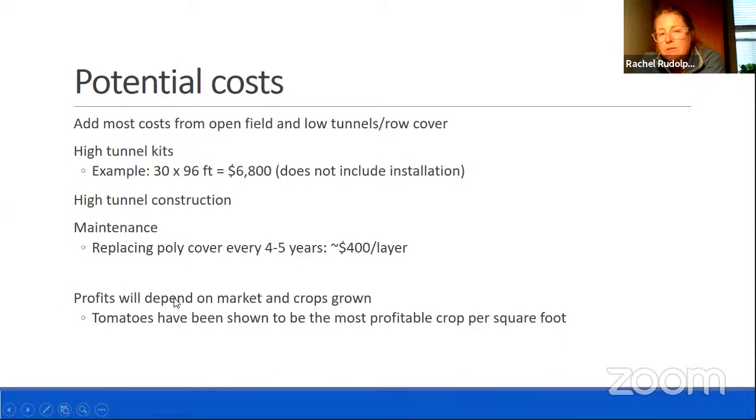The profits will depend on the market and the crops grown. Tomatoes typically have been shown to be the most profitable crop per square foot. But you've got to think about soil health, disease management, and definitely crop rotation when using a high tunnel, because it's all you have. Unless you have a movable tunnel, you've got to take care of that space.